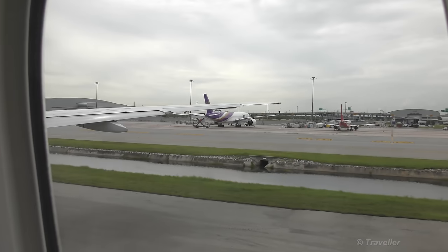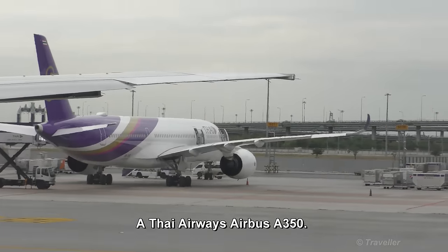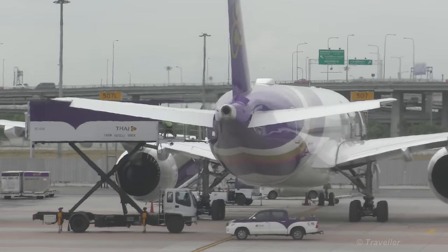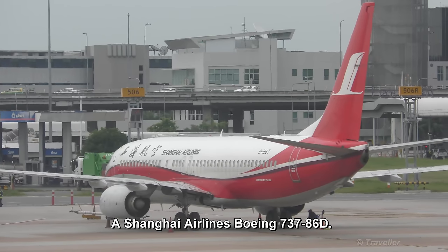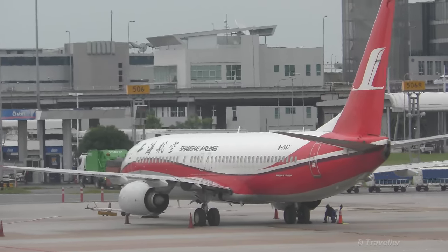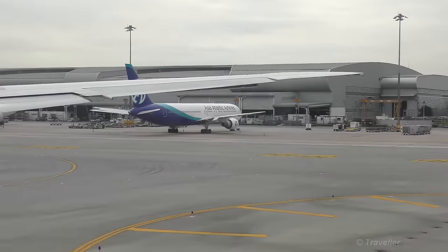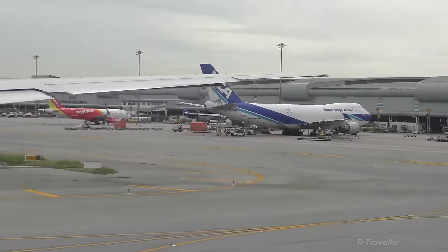Was that sleeping there? I think we've seen that before. Just down there we have a Thai Airways Airbus A350. You can recognize it from the curly wingtips. Not sure what airline that is. Looks like some Shanghai Airlines, maybe. See that when we get home and we've got a bigger screen. One Asia Atlantic Airlines. And a Nippon Cargo Airlines just ahead.